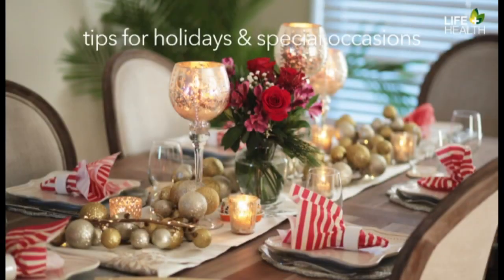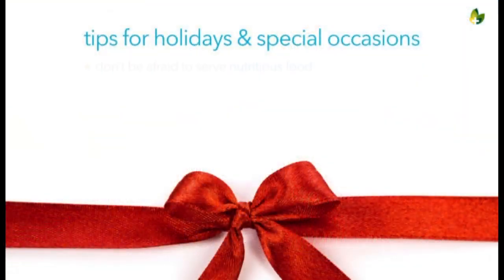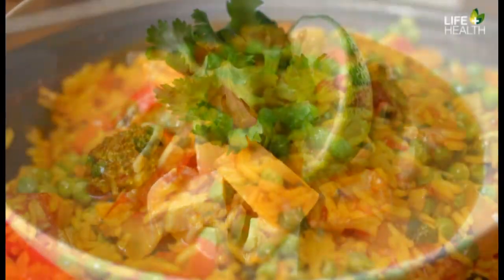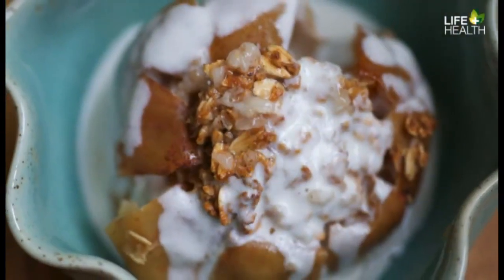Holidays and special occasions also pose some food challenges, but with a little planning ahead, you can enjoy these events in a very healthy way. When you're the person hosting, don't be afraid to serve nutritious food. Your meals can really help to inspire other people to experiment with delicious, healthy food. For appetizers, you could serve bruschetta, stuffed grape leaves, sushi rolls, raw veggies, or artichoke hearts. Your main course could be plant-based ethnic dishes, such as a Moroccan tagine, a Thai curry, or a Spanish paella. For dessert, you could serve a fruit salad with some thin, crispy cookies, a raw fruit pie, or baked apples or pears with cashew cream.